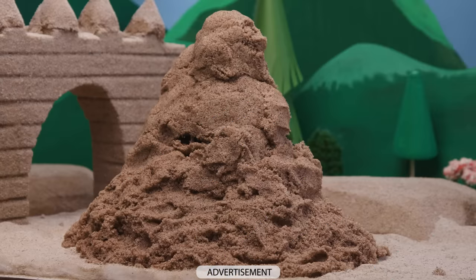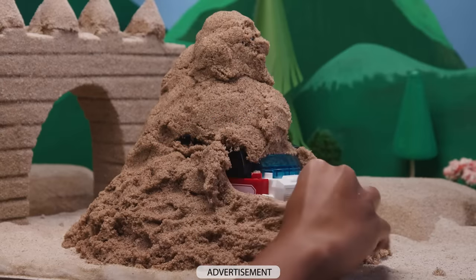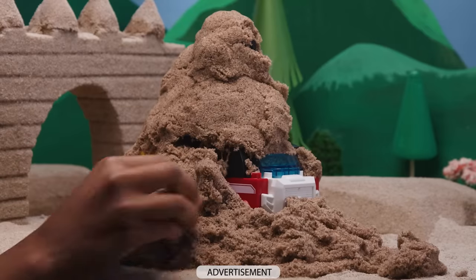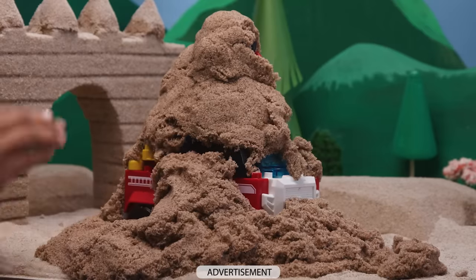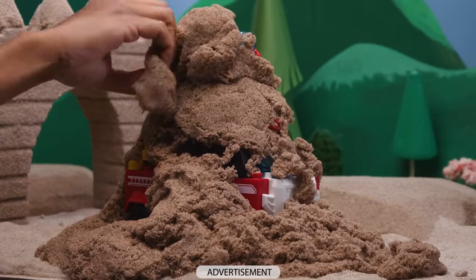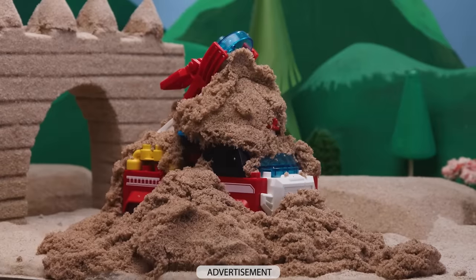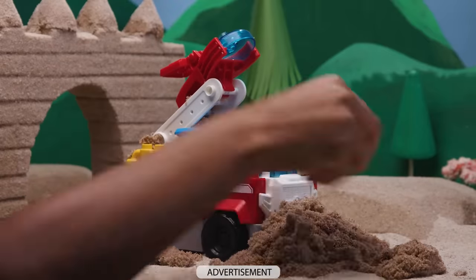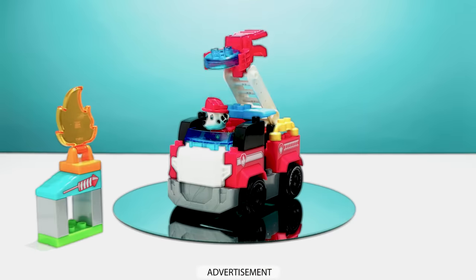Can you guess who's under this sandy surprise? He drives a red truck. Wears a helmet. And he's a little clumsy. You guessed it, it's Marshall. And he's fired up. Now let's see how he got into this mess.